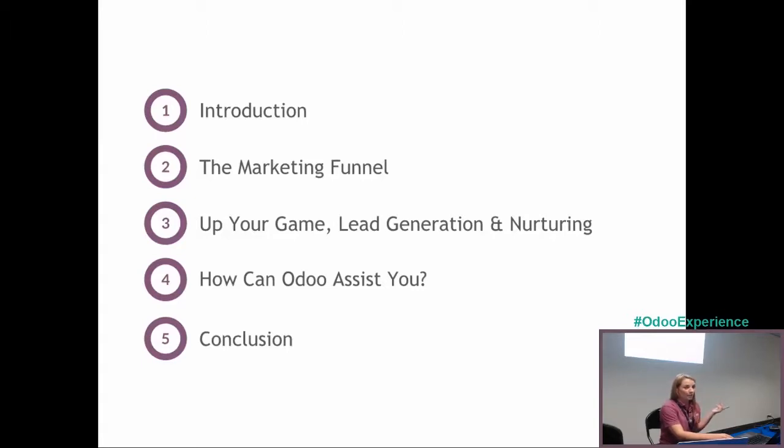The marketing funnel, so just to quickly go through the funnel and the stages within it. And then talk a little bit about lead generation and lead nurturing, and the marketing tactics that you can pursue within marketing to help you be more successful in generating and nurturing your leads. And finally, what Odoo can do to assist you with your marketing strategy.